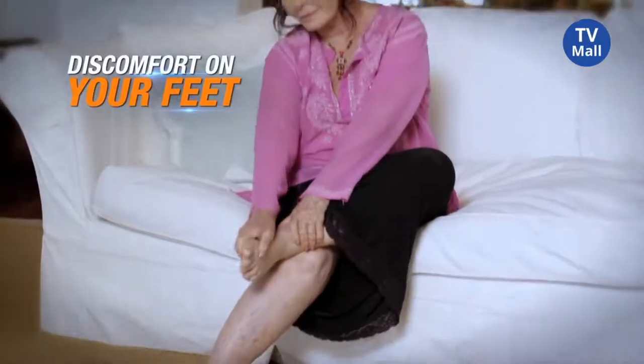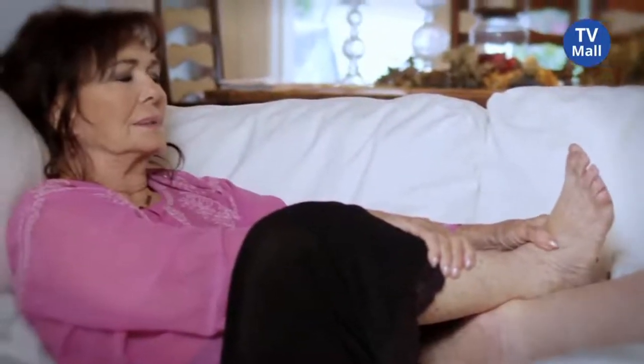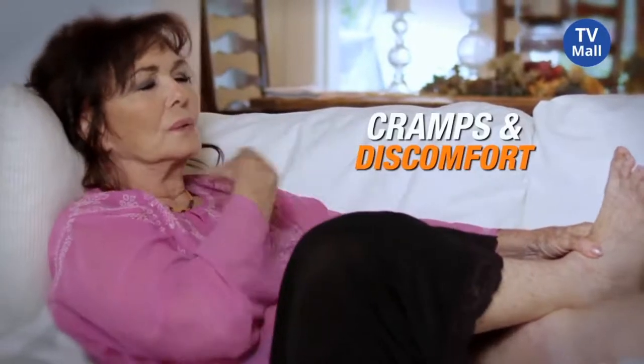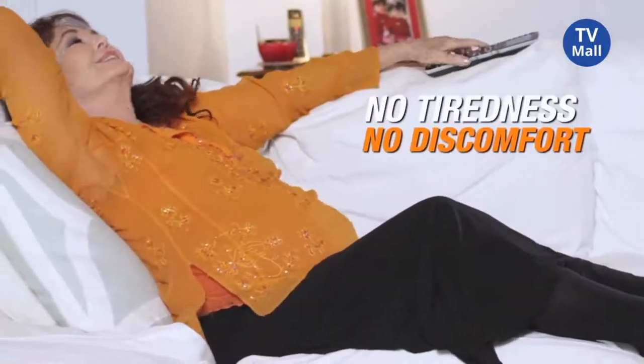Before, I had so much pain on my ankles, on my legs when I was standing. It was so painful. At night, I couldn't sleep because of so many cramps. It was really so painful. And then I found Vital Socks. No tiredness, no pain, no cramps anymore. And that was the best thing that happened to me.